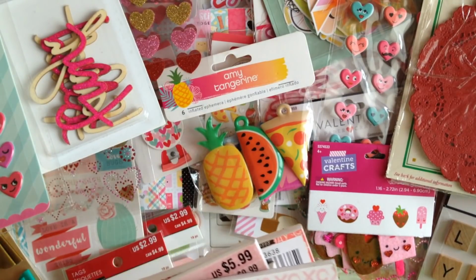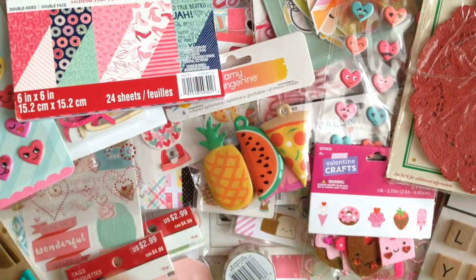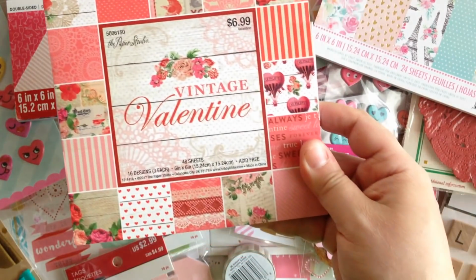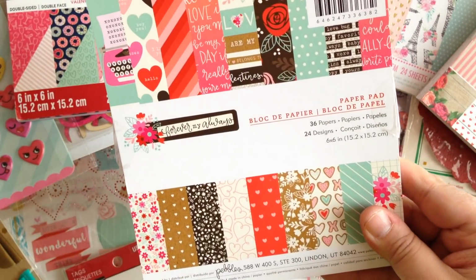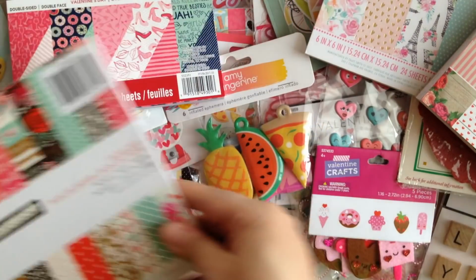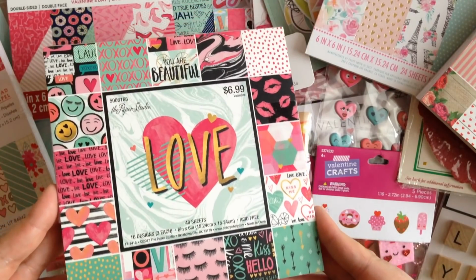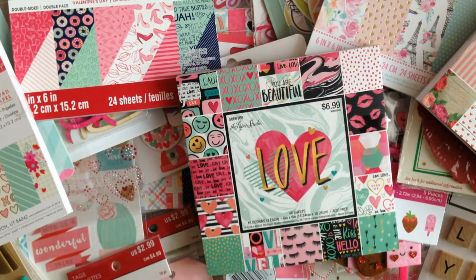I got some paper pads. I got the Girl Squad by Recollections. I got Ooh La La by Craftsmith. I got Vintage Valentine by the Paper Studio. Forever My Always by Pebbles. And last, Paper Studio, this one's called Love. This one I've been seeing a lot around on Instagram. So pretty. But yeah, you guys, that is my haul.